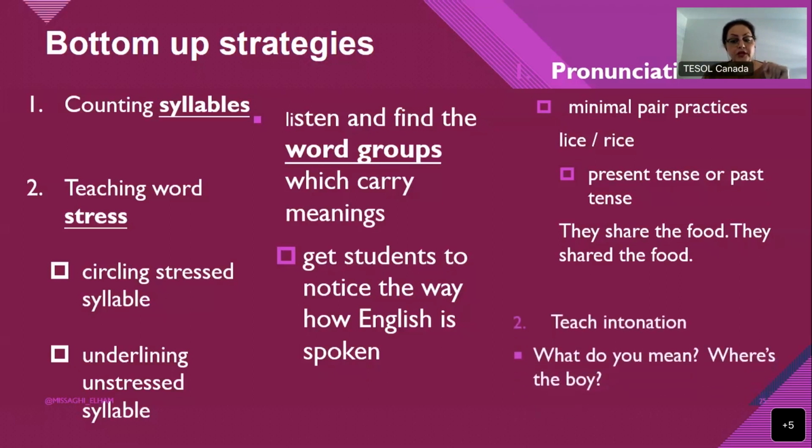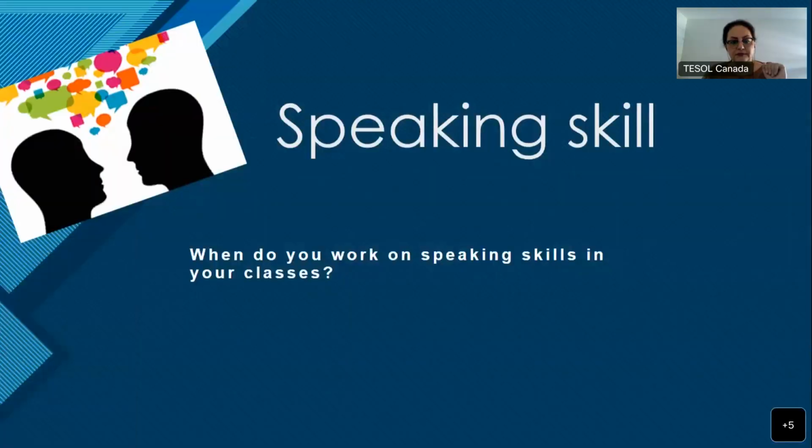And even you can work on intonation. What do they mean when they say, that's Mary, isn't she? Or that's Mary, isn't she? So what's the difference? You can ask your students. So when the question rise or fall, well, what is the difference? So these kind of activities which related to the linguistic part goes for bottom-up strategies.